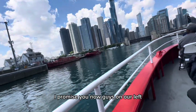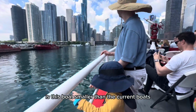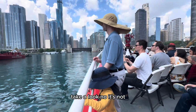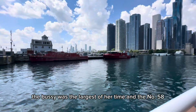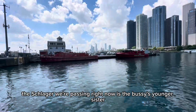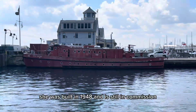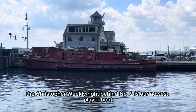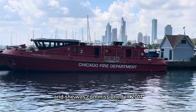Now, guys, on our left, this is our current firefighting fleet. For the ladies who asked, is this boat smaller than the current boats? Take a look. No, it's not. Don't forget, the Busse was the largest of her time. And number 58, the Schlager we're passing right now, is the Busse's younger sister. She was built in 1948 and is still in commission. The Christopher Wheatley right behind, number 2, is our newest fire boat, and she was commissioned in 2011.